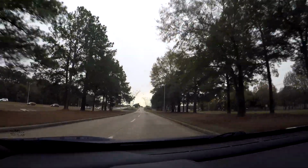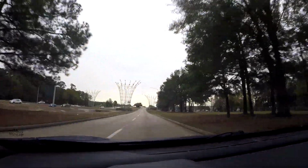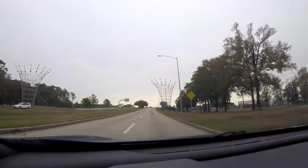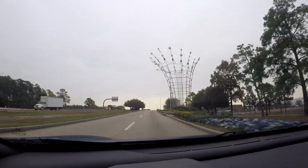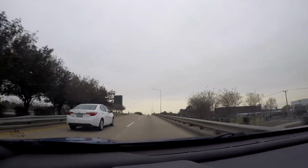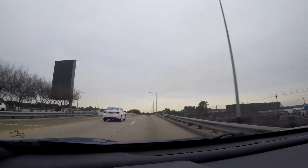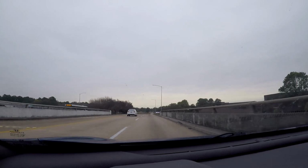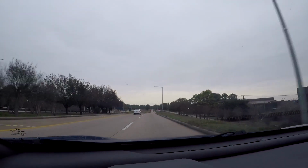Alright, so that's pretty much the navigation through the airport. So now I'll talk about how to exit from the south, because exiting toward 59 is very straightforward. This is not complicated, you just have more exit options. So the first exit you'll come over to is the one for the Hardy Toll Road, which is a separate exit.